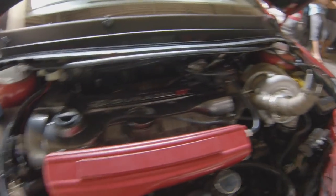Fortunately, it comes with a steel crank, so the crank can handle the power. We modified the cylinder head in the sense of porting. We got cams. We did everything you want to do to any engine to facilitate big power and keep it reliable. ARP starts the whole tutti frutti, everything is there.